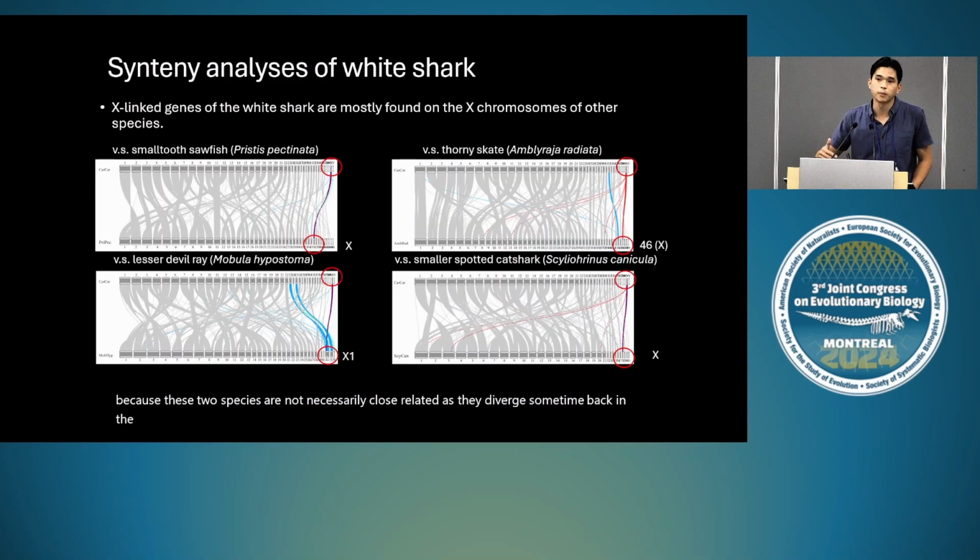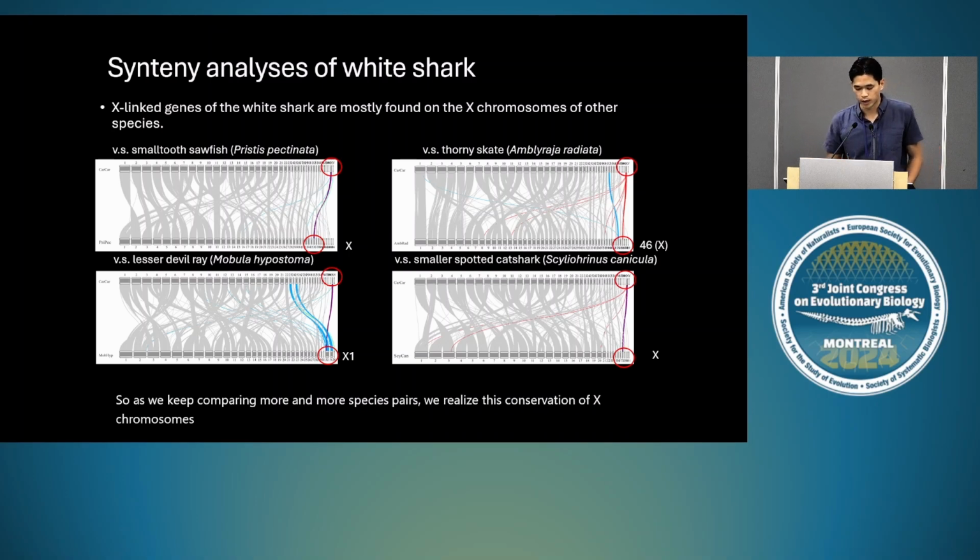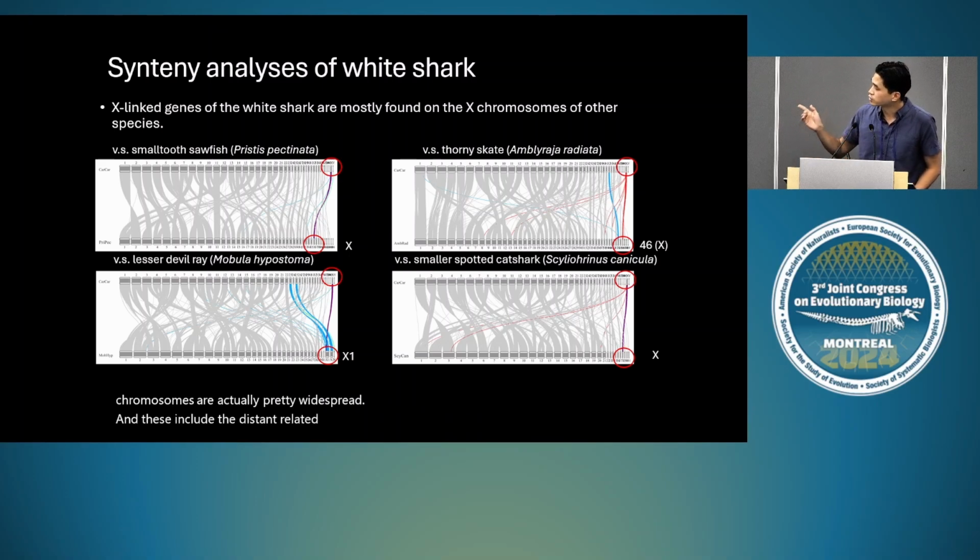So as we keep comparing more and more species pairs, we realize this conservation of X chromosomes is actually pretty widespread, and these include distantly related species pairs, such as white shark with sawfish, with devil ray, and thorny skate.